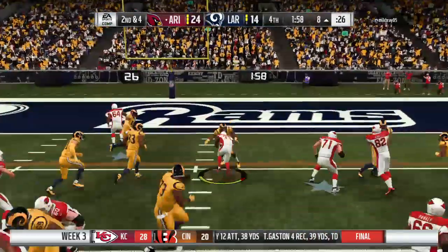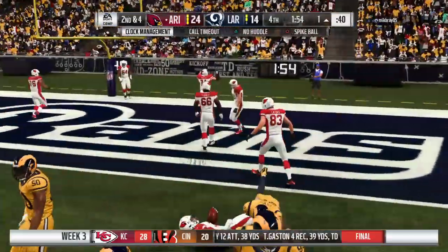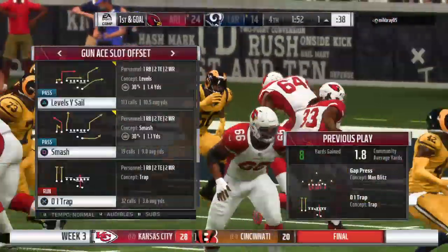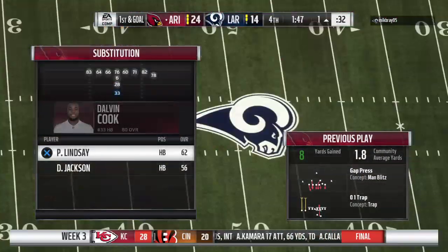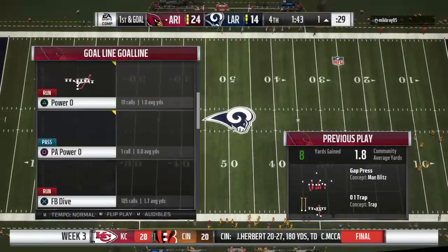They run it again with Cook. It's an 8-yard pickup, and it leads to a 1st and goal. He's still rumbling, isn't he? Still looking fresh in this one despite the heavy workload. But you and I both know, well-conditioned, and he did tell us that he thrives on being at his peak late in ball games.